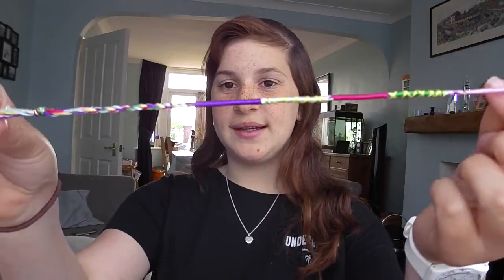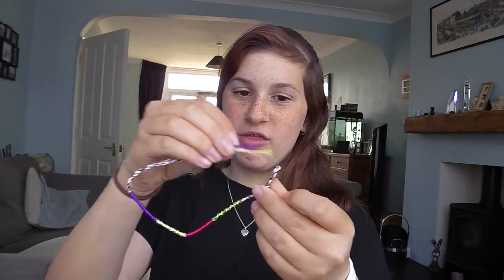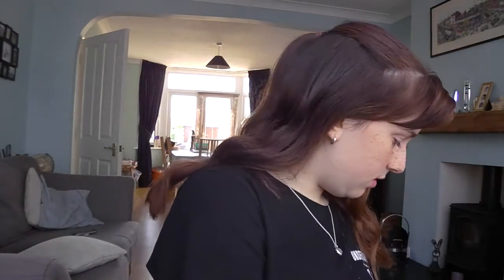The next thing I got was also another anklet. I didn't buy this, my cousin gave it to me. It's just a normal anklet, but with this one you have to put that through the hole here and it's really annoying. With the other one, it's just the normal thing, you can just put it on like that. But this one, you have to actually put it through, and that really annoys me because it always comes undone.